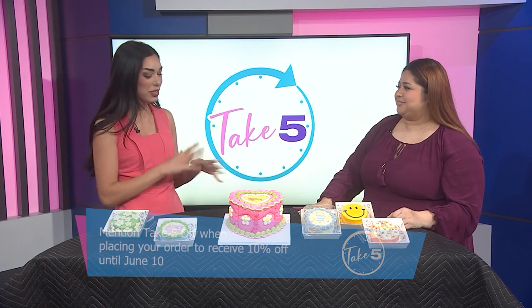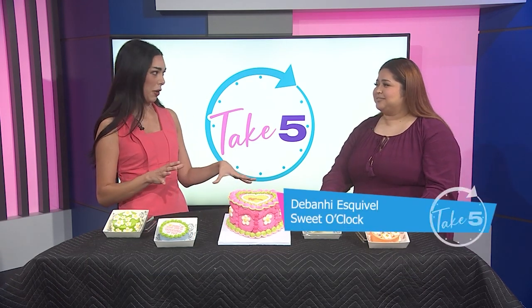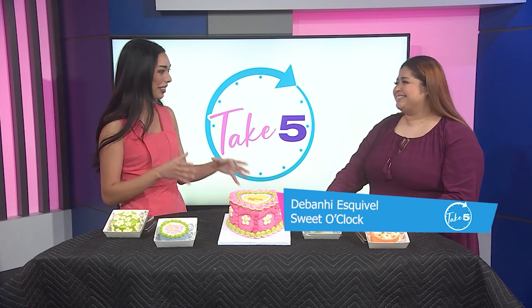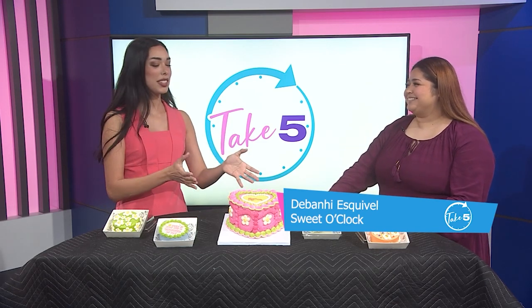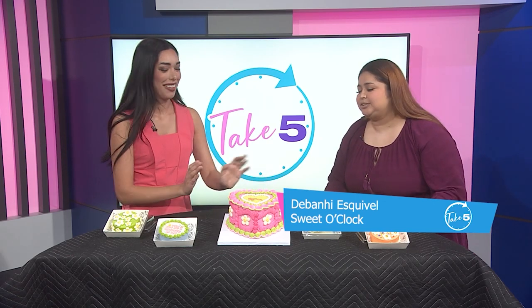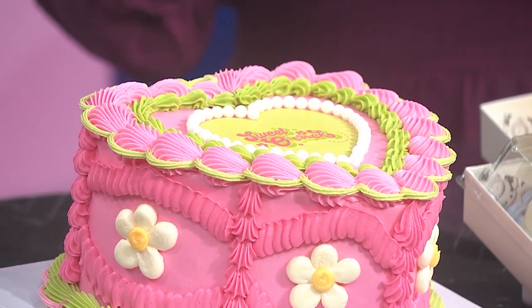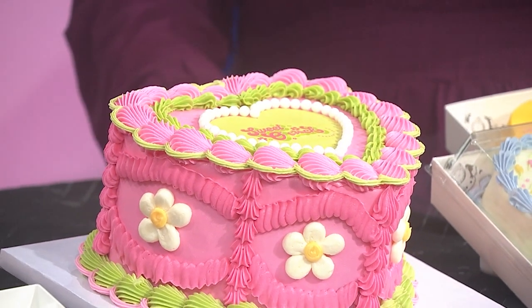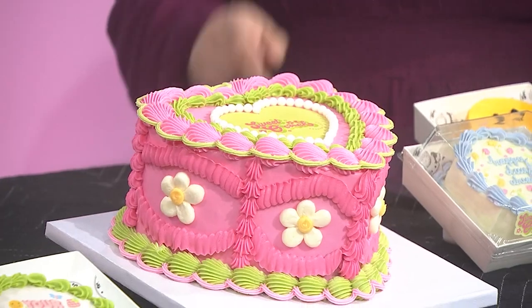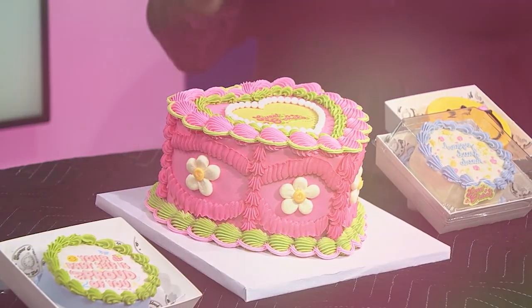Amazing. I want to talk about the cakes here, because these have gone viral everywhere. There is nowhere I look that I don't see a cake like this. So you have to tell me about this grand masterpiece right here in the middle. Of course. This cake feeds 10 to 15 people and usually runs from $60 to $70. And they are completely customizable. You can choose the colors, decorations, flavors, and any writing you like.